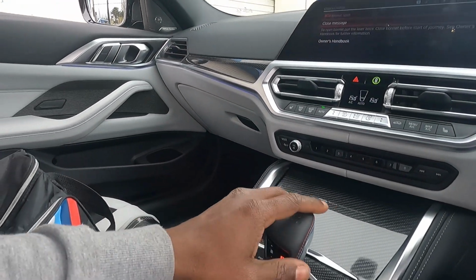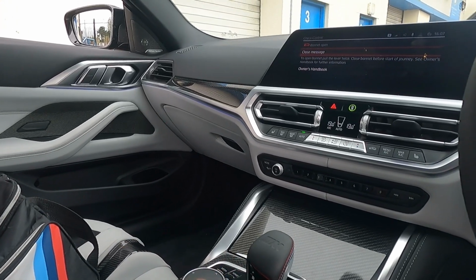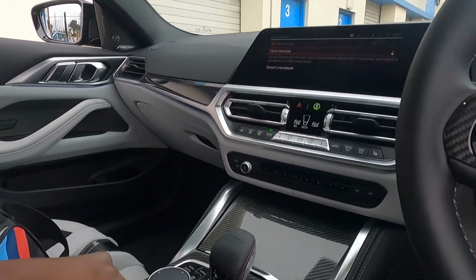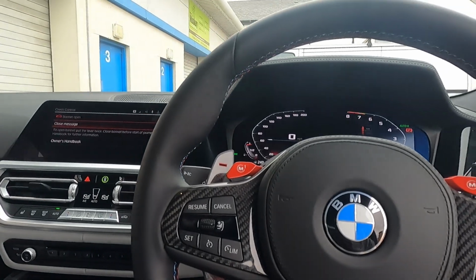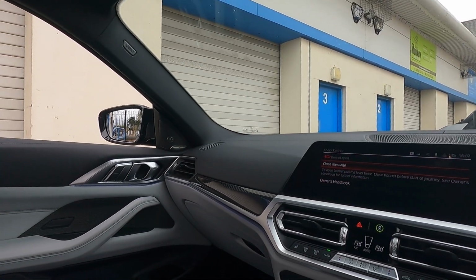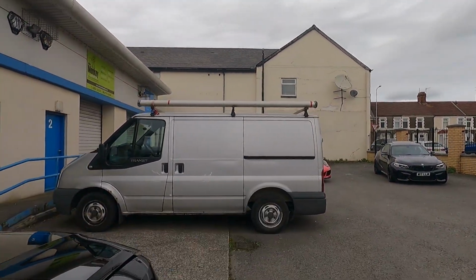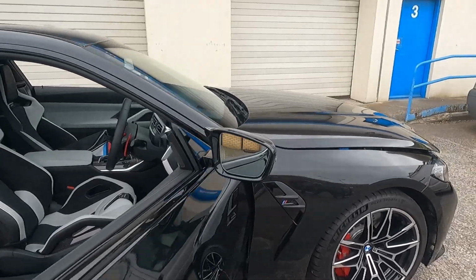A few things which I wasn't overly keen on was the amount of buttons in here. There's a lot of buttons. But as an upgraded version to the previous model, it's definitely a bit more modern as such. But let's take a look at the bonnet.